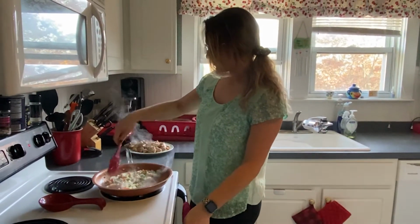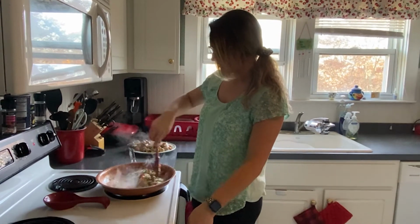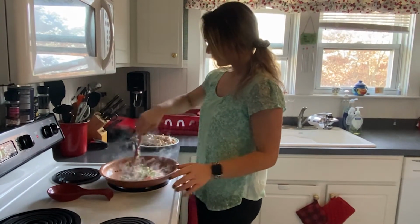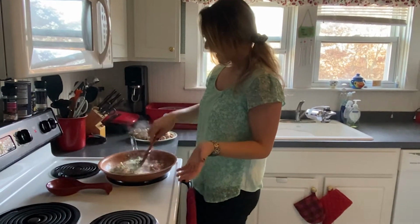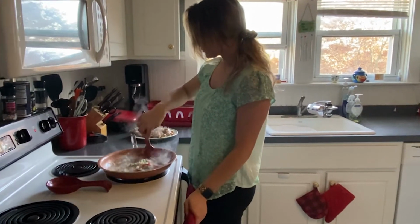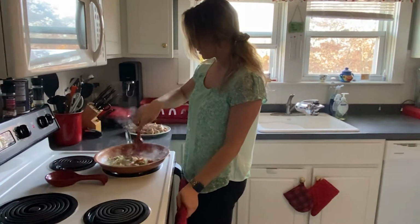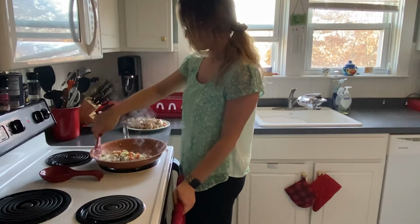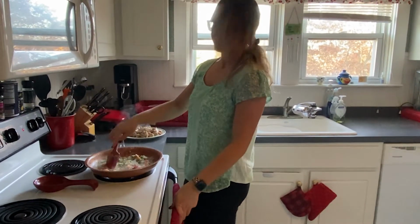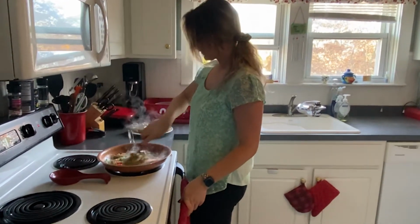What a lot of people don't know about frozen vegetables is that when these are harvested, they're frozen right away. So the nutrient content is higher, if not better, than some produce that's flown in or shipped in on trucks in the grocery store. So frozen vegetables are great. Don't be afraid of frozen vegetables.